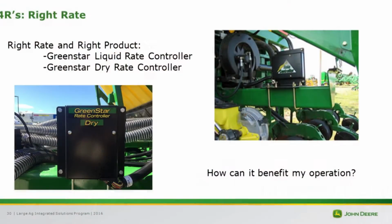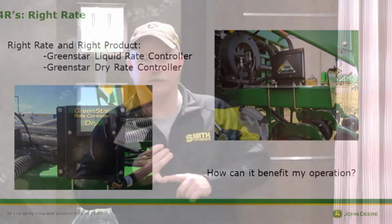Okay? Now, the dry rate controller is just what it says. It's going to control a dry rate. But be aware that a dry rate controller is designed for a spreader, so we're not going to be able to use section control on that.